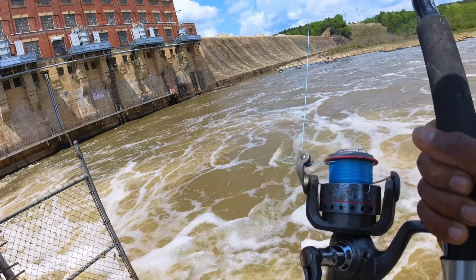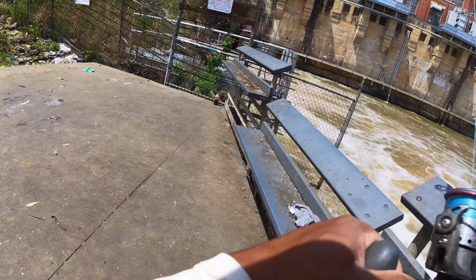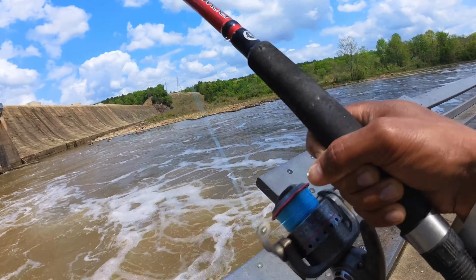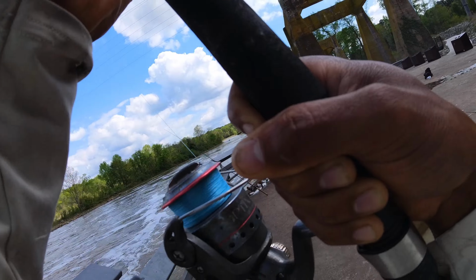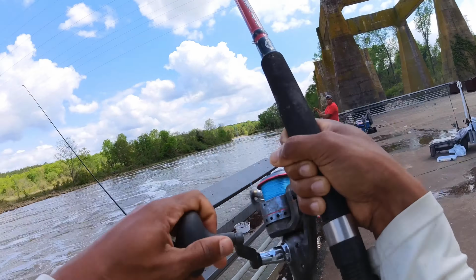So, man, this is one of the best catfishing spots in the world, in my opinion. Just fishing in general. Best fishing spot in the world, I think, man. You can come out here and it's just lights out. I think I caught over 20 catfish this day. There's a couple people fishing for striper out there, but no one caught any. But the stripers do run in there as well.